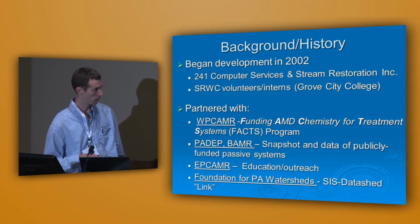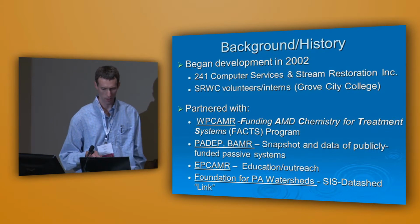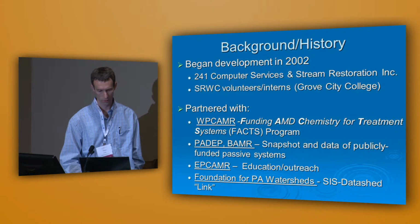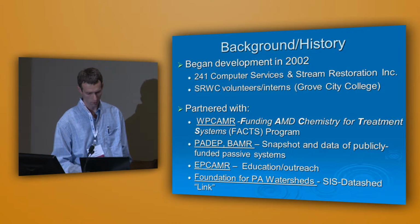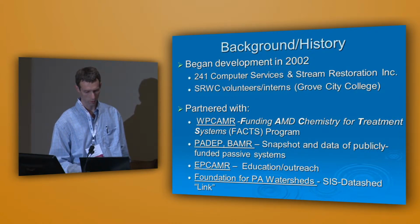The DEP has since provided some funding as well, and they're using it as a reporting tool for the sites. We've had some help from some others, the Eastern Coalition for Abandoned Mine Reclamation, and the Foundation for PA Watersheds has provided some funding. One of the things is the Datashed, SIS-Datashed link, which I'll talk about later.